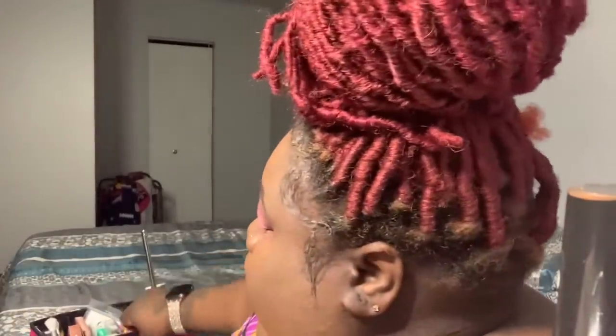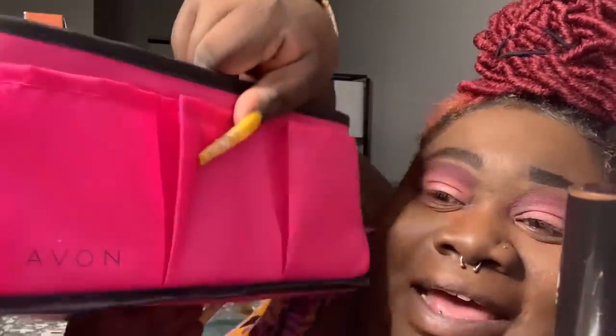But, baby girl, we still made it happen. We still made it pop. Y'all, I still got this. I got it for my birthday. It's clean. It's by Avon. It is a makeup tote, and I've been having my makeup in here ever since.